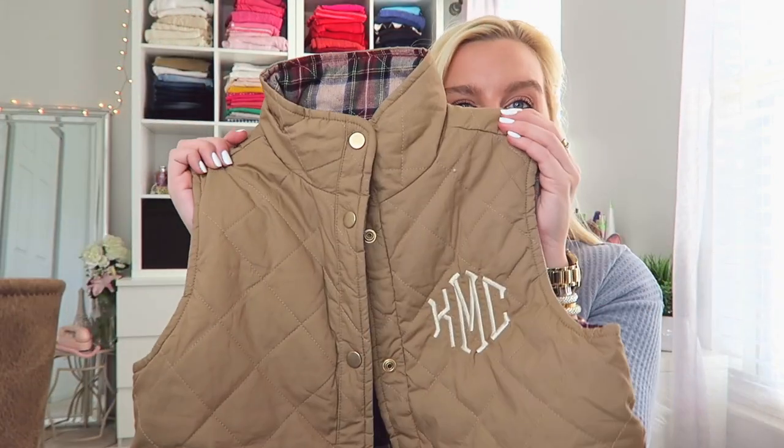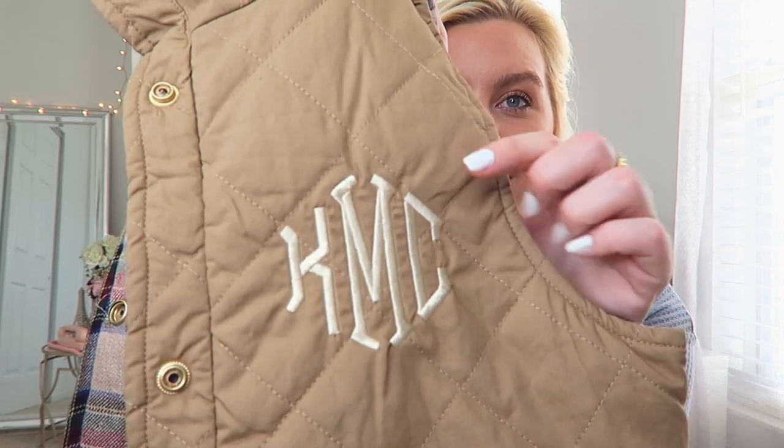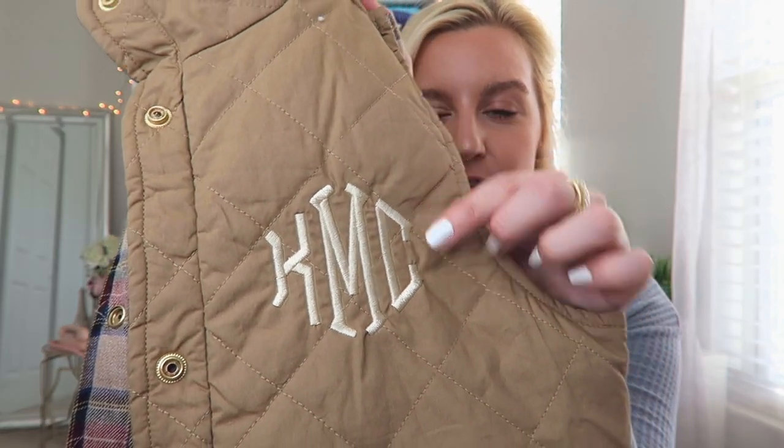And then for the top, I pulled out one of my favorite vests, and it's seriously so stinking cute. It's from Marley Lily, and I cannot get enough of it. So it's this really pretty brown oatmeal-y color, which if you guys watch a lot of my fall and winter videos, I wear this color all the time, at least once or twice a week. I'm obsessed with it. I think it's a perfect fall neutral. And then it just has my monogram in this nice cream color, which I feel like is so pretty.